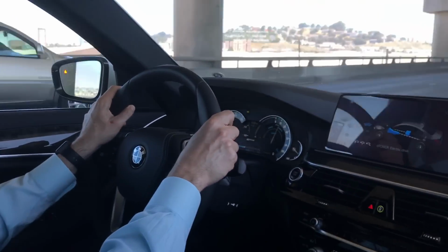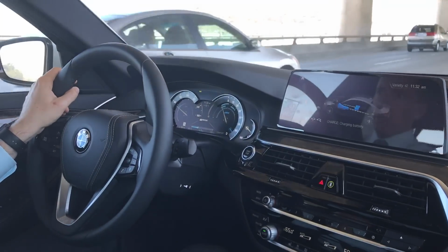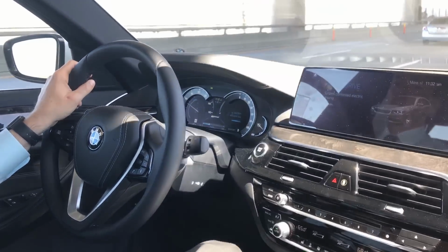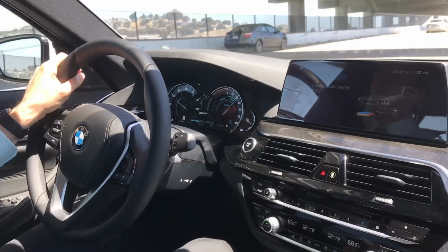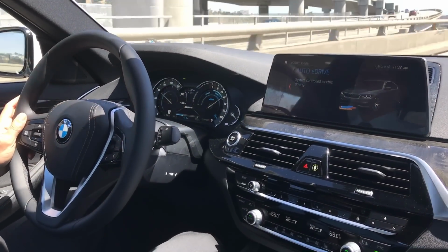Well, there we go. So now it's electric only. I'm going 55. We're going to take off the freeway. Let's go to Auto E-Drive, and I'm just going to stop messing with it for now. And we'll get off the freeway. We'll do some city driving.